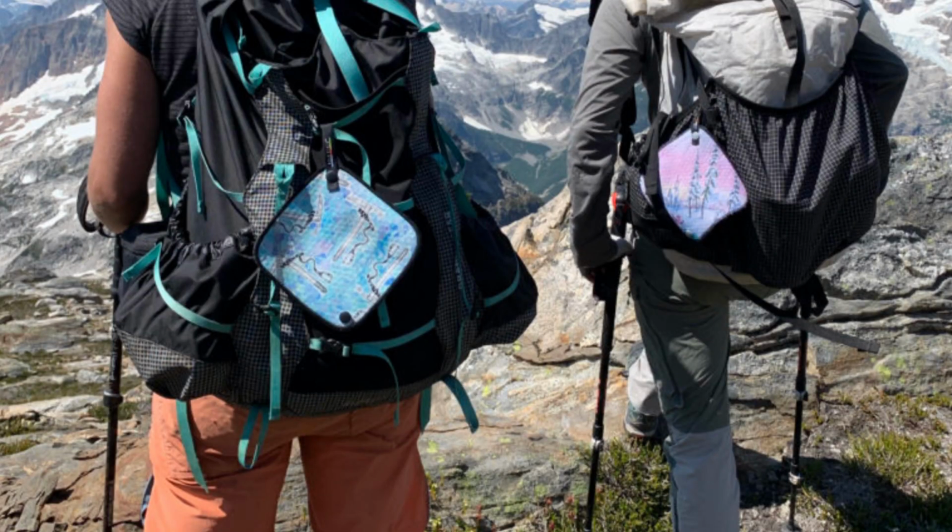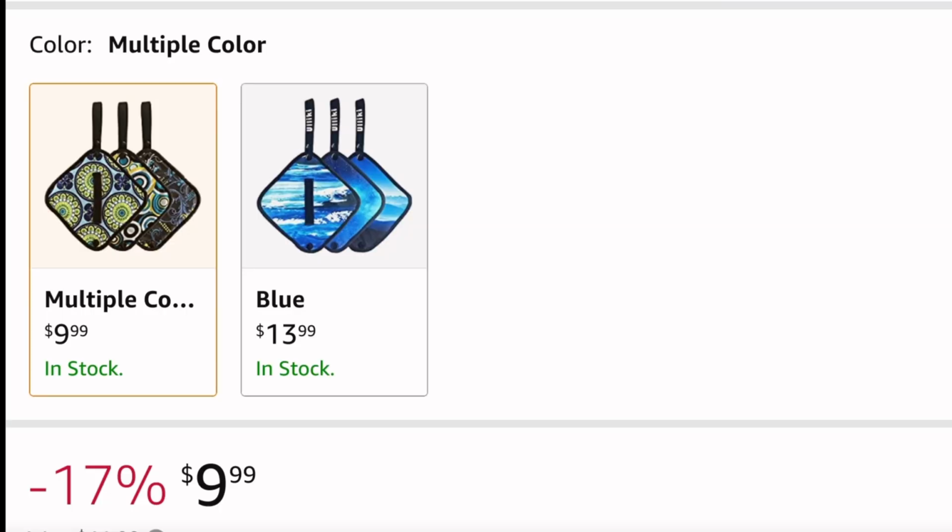Number 9 is a pee cloth. It's another item for females. It's a cloth that you can use to wipe after you've peed and keep everything dry and sanitary. The pee cloth just clips to the outside of the bag and hangs there, and they come in really, really funky designs. They'll only set you back about $10, and they can be washed out multiple times, and they can be used for the whole through hike.